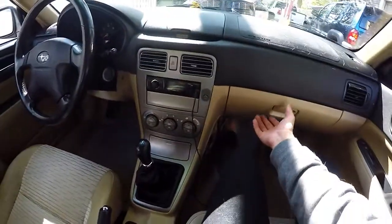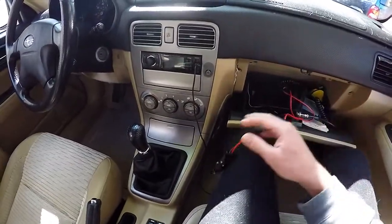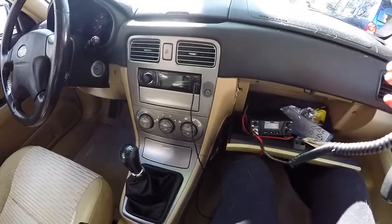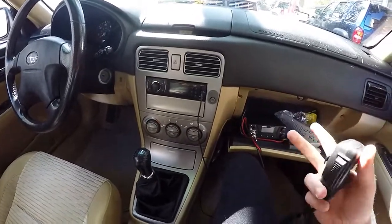I was driving around testing out the PA system and I realized it's rather annoying that every time I want to use it, I've got to open this up, go plug this in, pull this out and turn it on, and make sure the speaker is still plugged into the back, and then try to find this thing over here and then reach across and use it. It's a total pain in the ass, and the glove box setup is really just inconvenient.